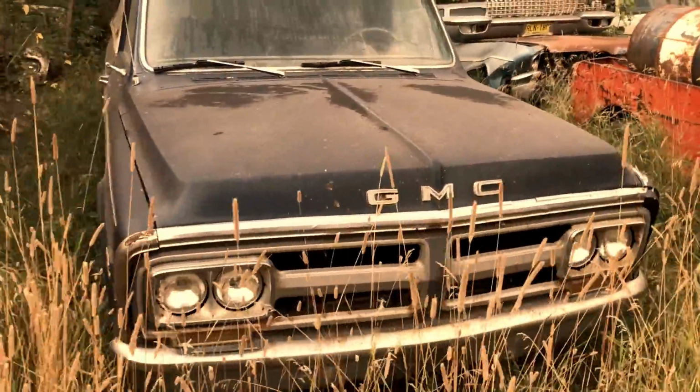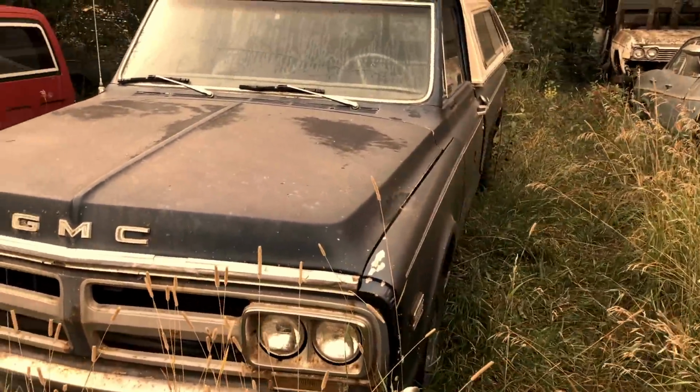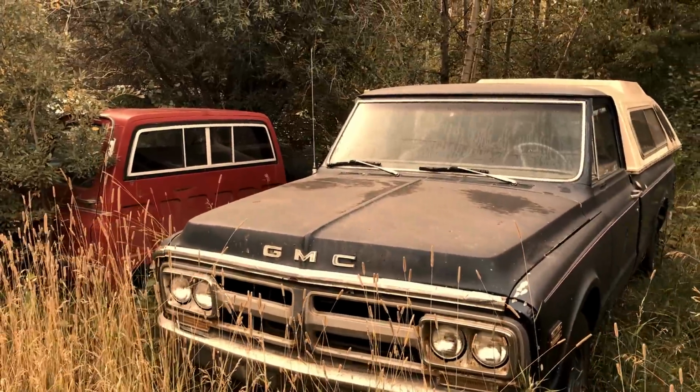Little GM truck. Probably about a 72, well, I don't know, 67 to 72, somewhere in there. I'm not an expert on those. Maybe somebody watching knows the exact year of this guy. You can tell from the bumpers and things like that, but this one's a GMC.